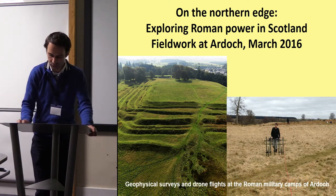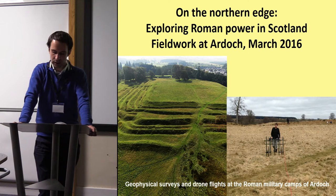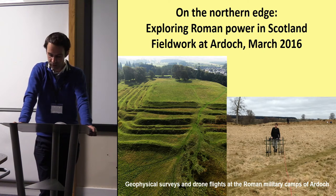As already mentioned, Ardoch is one of the most important sites in Scotland and also an iconic place for the study of Rome's military expansion in northwestern Europe. Excavations at the end of the 19th century and in 1970 provided insights into the complex sequence of development of the Roman camps. In the 1990s, first geophysical surveys were carried out by a team from Glasgow University over a part of the fort. Although promising, the results remained largely unpublished. Since then, geophysical methods such as geomagnetic and georadar have developed enormously, both in quantitative and qualitative terms.